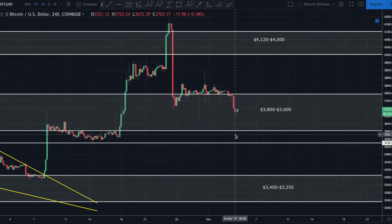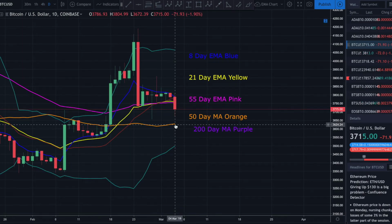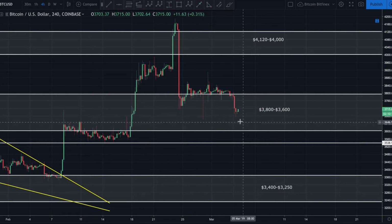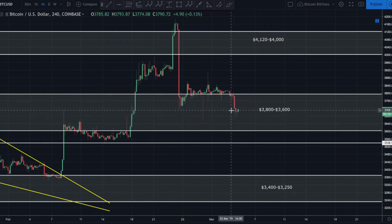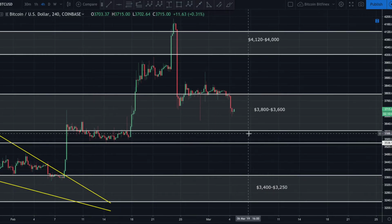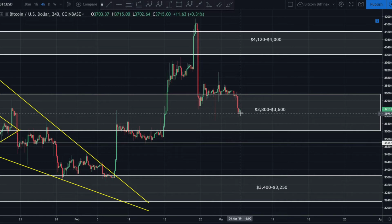Where is it going to find support? I'd be looking for support, again, at that 50-day moving average on the daily right about here. That would be somewhere around 3600 to 3650. But I can see price breaking down, wicking down below that. So I'm going to be looking for support between 3600 and 3550. We can see that 3550 acted as a strong support in the past, so I would expect it to again act as support.